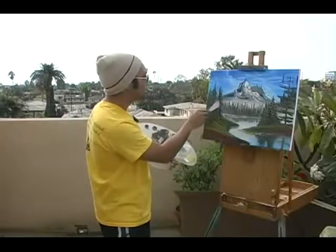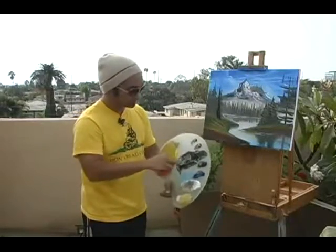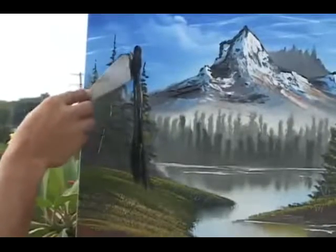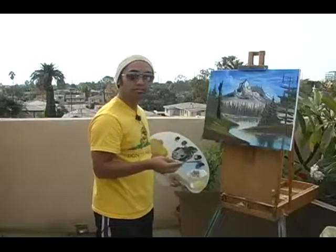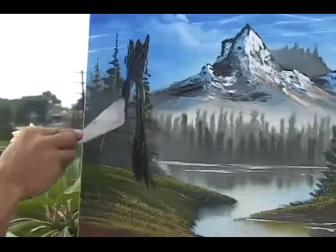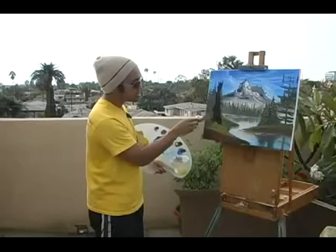Okay. Boom, boom, boom. Okay, what I'm gonna do here with this, dude, I got a lot of black left, so here's what I'm gonna do. Let's do a giant dead tree. Because of all the chemical spraying and everything, this tree's had enough. Okay, just using all this dark color, just creating a giant trunk.